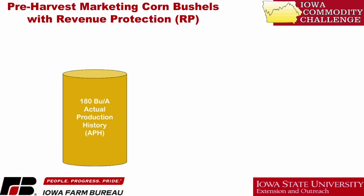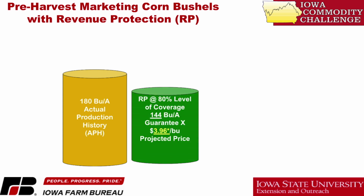Let's say your actual production history is 180 bushel per acre, and your revenue guarantee for this particular year is 180 times the level of coverage. We're going to elect 80% level of coverage. 80% times 180 is 144 bushel an acre times the projected price. That is the simple average in the month of February for December corn futures. Your revenue guarantee is $570 per acre. Thus, the importance of knowing how crop insurance works.